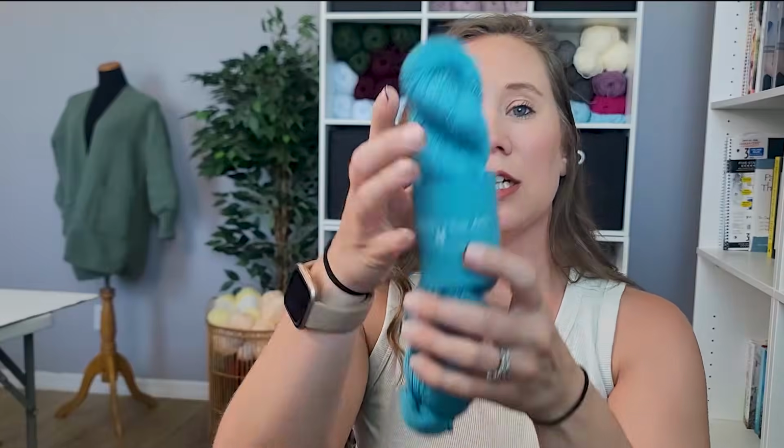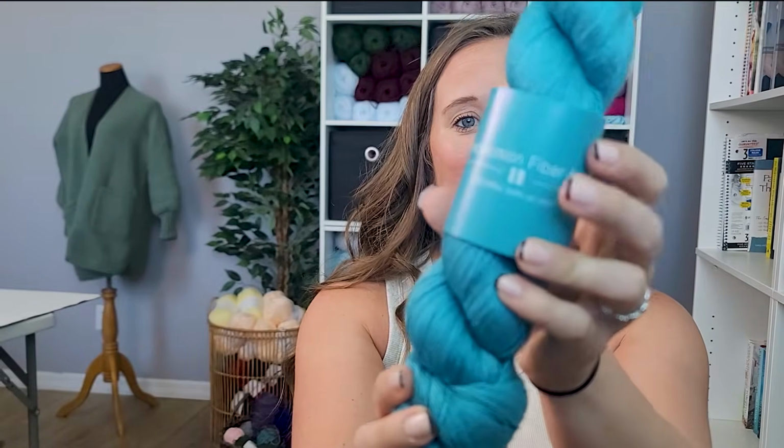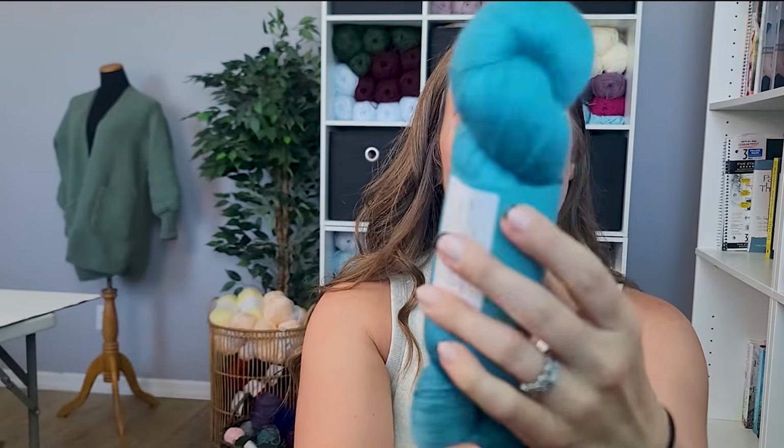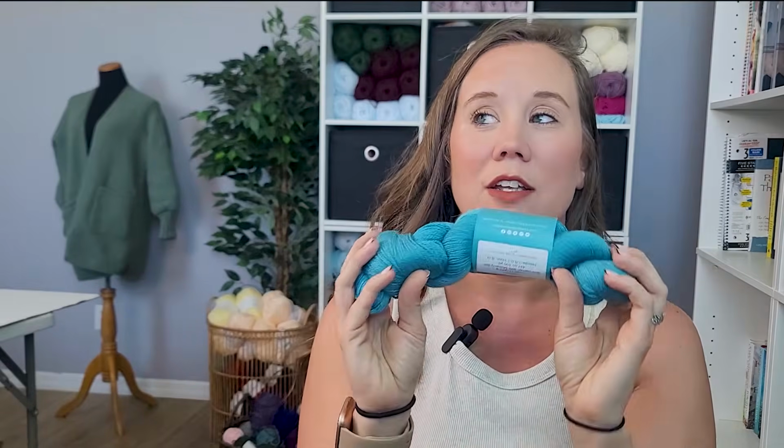All right, number 8. Number 8 is one of these yarns that you will want to use when you are willing to splurge on some really, really nice yarn. So we have Expression Fiber Arts Oasis Fingering. And it is a beautiful fingering weight. I'm telling you now, the lighter the weight, the better the garment. I said it and I mean it, and I'm not taking it back. The lighter the weight, the better the garment.